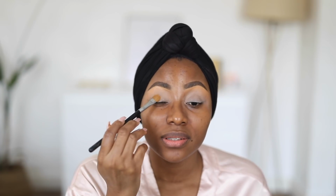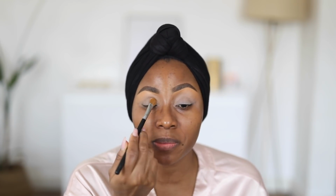If you've used a concealer to do all of this on your lid space, make sure you set it, because if you do not apply powder over it, okay, you're still probably going to get some creasing.